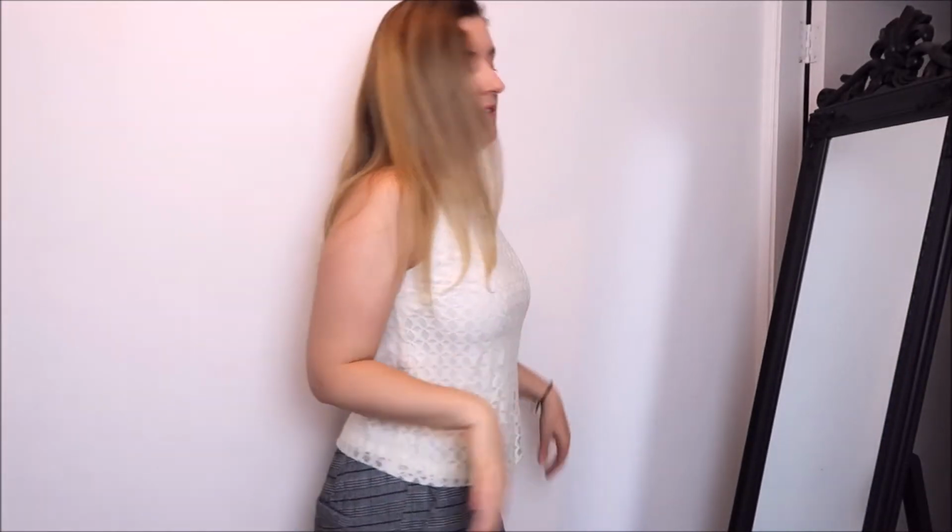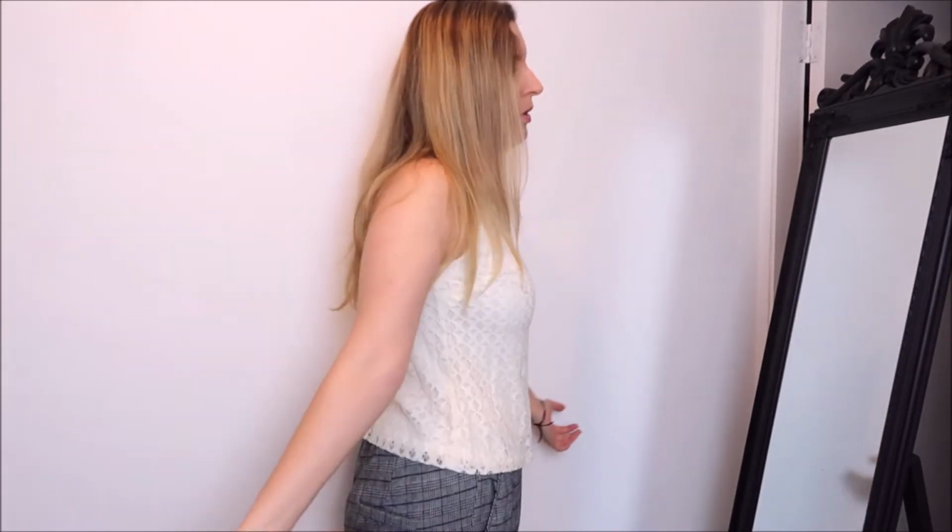Yeah, I love this one. I think this is really pretty. It doesn't have any label on it, so there is no cut out label, there's just no label. But yeah, I think this one looks beautiful.